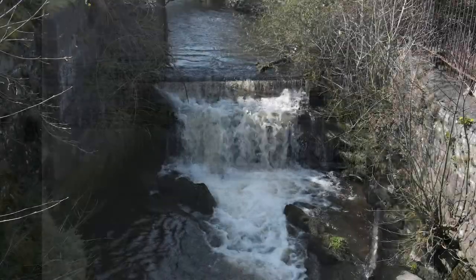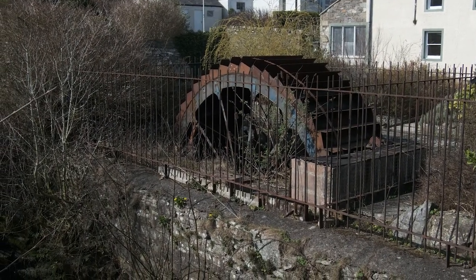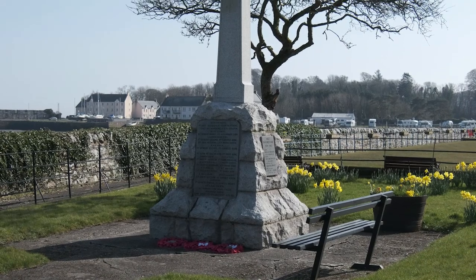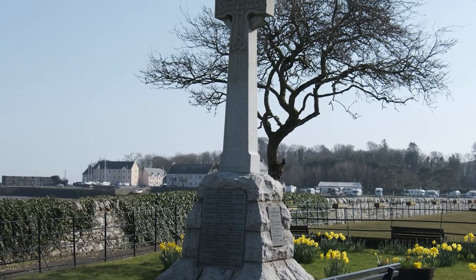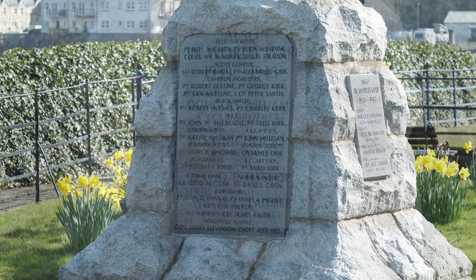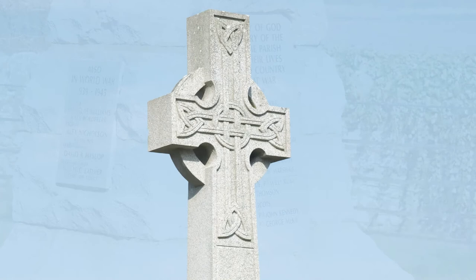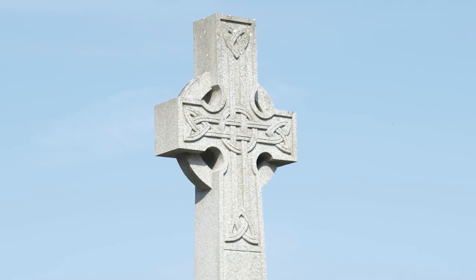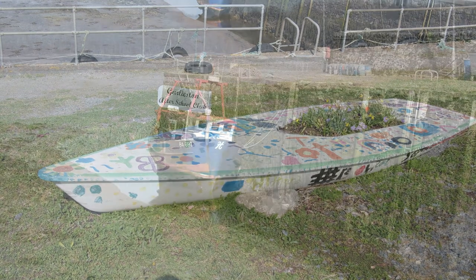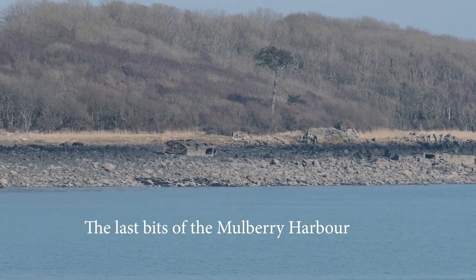Not much remains now of the harbours, but what is left is actually a scheduled monument by Historic Scotland. I managed to get some drone footage, I'll drop that in now.